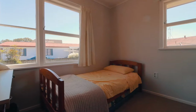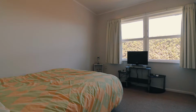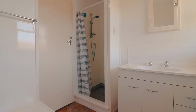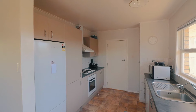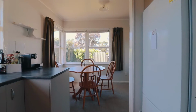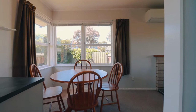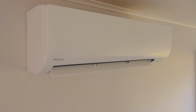This 1960s brick home has 3 decent-sized bedrooms, all with built-in wardrobes, with separate living, dining and kitchen. The kitchen offers plenty of storage, has been modernised, complete with dishwasher, hob and range hood. There is a heat pump and DVS system to ensure comfort all year round.